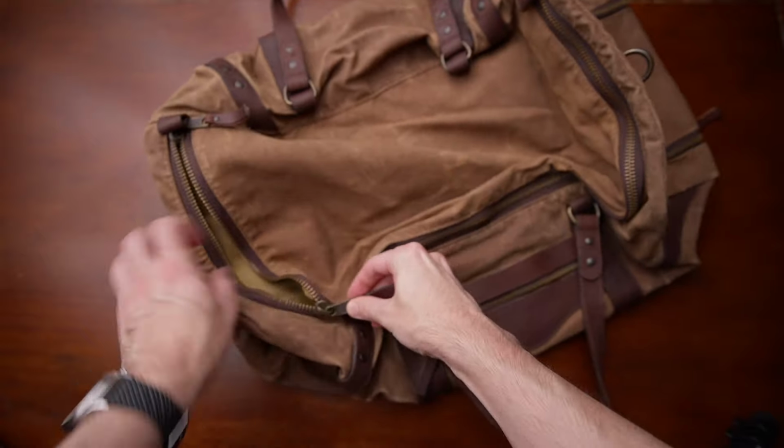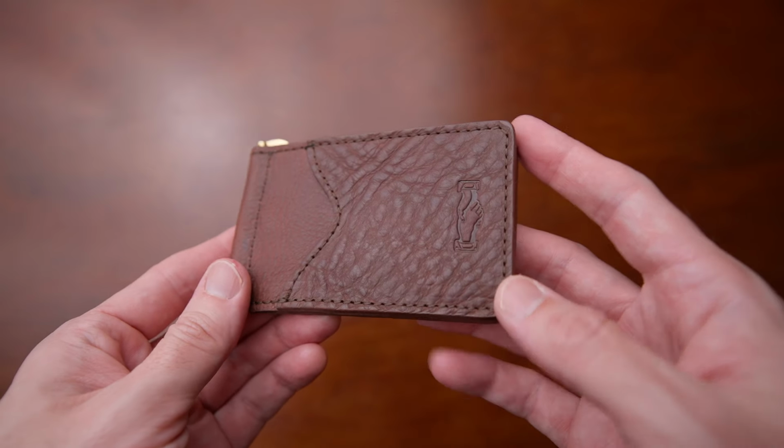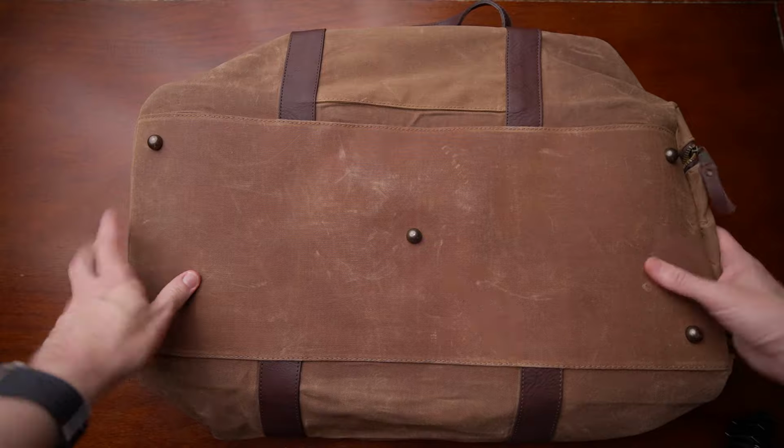All the products I'm going to mention have really high quality components, really great YKK zippers, marine grade poly threads, full grain leathers, 18-ounce wax canvas, and that's one thing I think Mission Mercantile does really well.